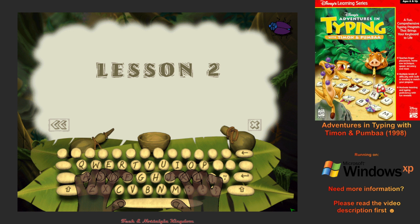The A key is typed with the left pinky finger. The semicolon key is typed with the right pinky finger. The S key is typed with the left ring finger. And the L key is typed with the right ring finger.